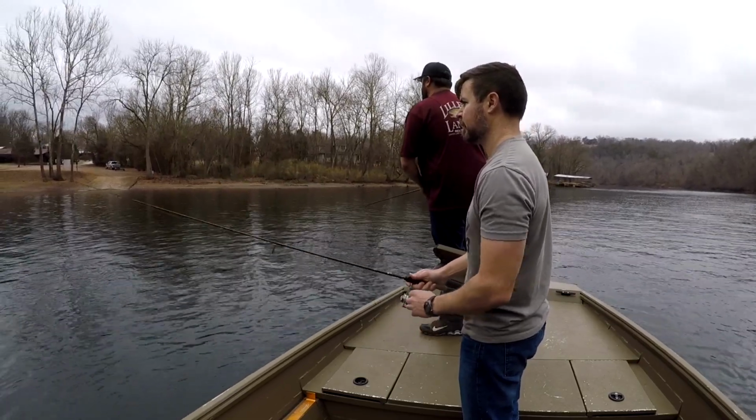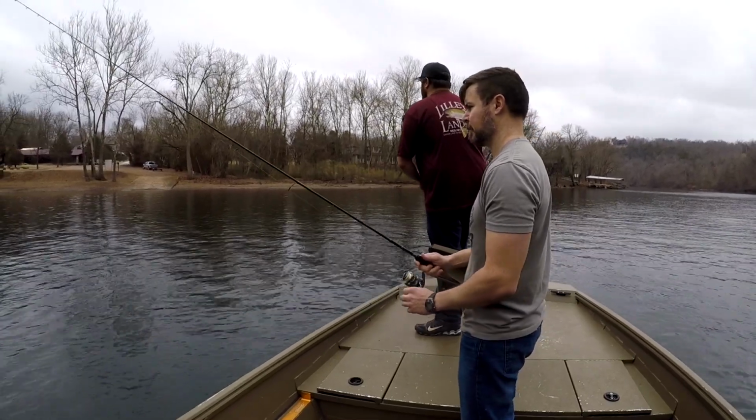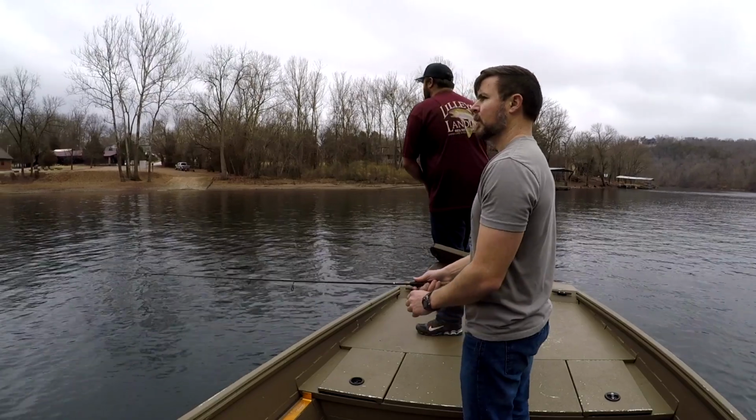It's been a while since I fished this little stretch of the lake. Also, I knew we were about to get rained on, so I didn't want to go too far. I think I can see the rain starting right now.